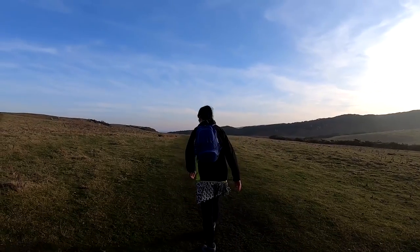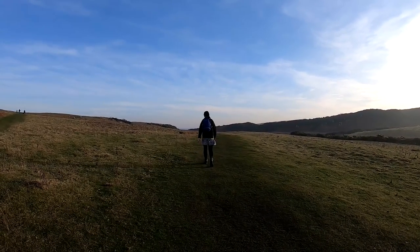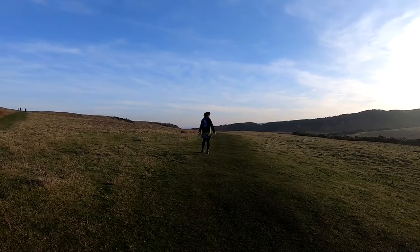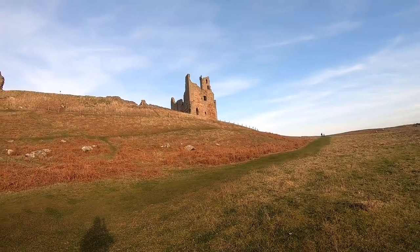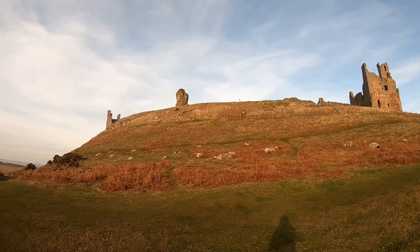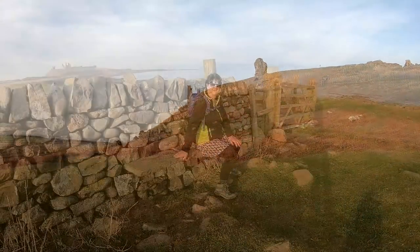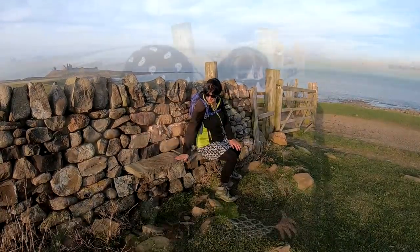Mrs. Metalman's struggling, her legs are aching. Final push, final push. Final look at the castle. And in its day, it must have been one fantastic sight. If there's a bench to find, she'll find it.